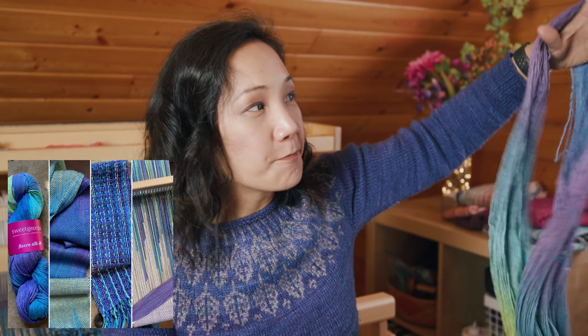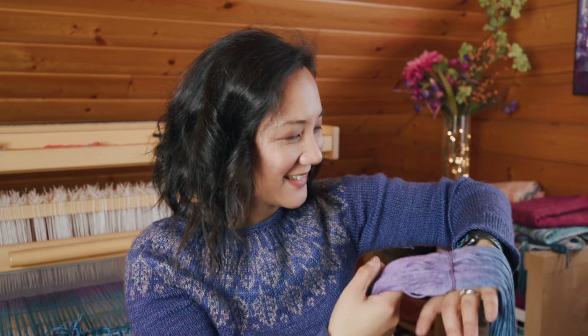And then the last one where she does a clasped warp project, where basically some of this color yarn is linking with a white colored yarn.